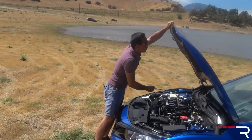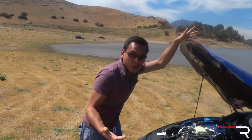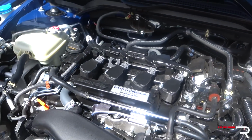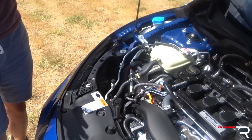Now first, when I pop the hood, I'm gonna notice a couple things. First of all, it doesn't look any different from the turbo that you get in the EX-T or the EX-L or the Touring. This is Honda's all new 1.5 liter Earth Dreams turbocharged engine with direct injection. No, it doesn't have VTEC. That's always been an Si trademark. I'm sorry, guys, there's no VTEC in this motor.